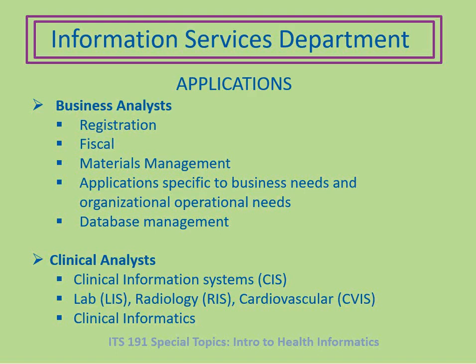Oftentimes, working in conjunction with the operations are the clinical analysts and the informaticians, who are also working on specialty devices. Do they need dual monitors, single monitors, should they be mounted to the wall? It could be a location. We had operations decide that the analysts were not needed for some of the hardware as we were going through our implementation of our electronic medical record.